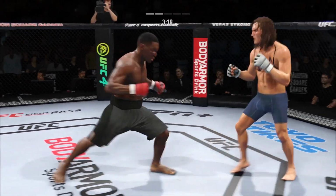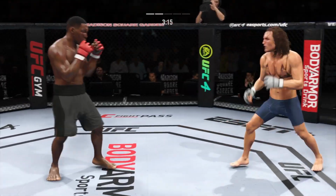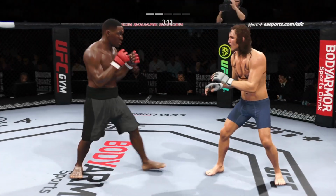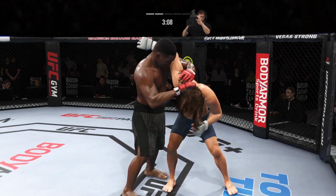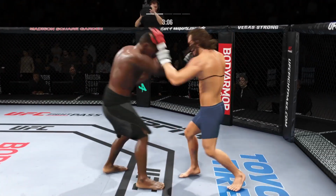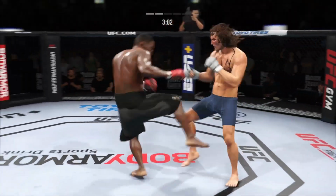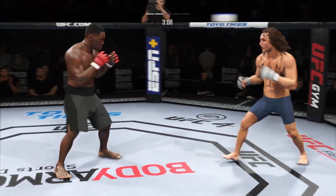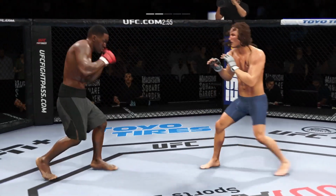He blocks the punch. Ring your bell, head kick. Ah, that jab hurt him. And they separate. Oh, body kick attempt here, it's no good.